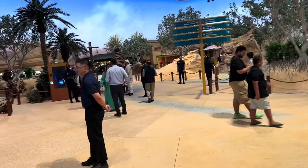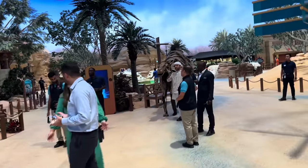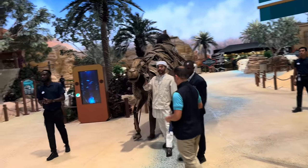And after our last ride on Manta, we'll say goodbye to this very, very special atrium entrance area. Goodbye, goodbye. And we'll go outside, soak up some of that desert heat, and bring you the review of SeaWorld Abu Dhabi. You got that as well, look at that. That's mad.